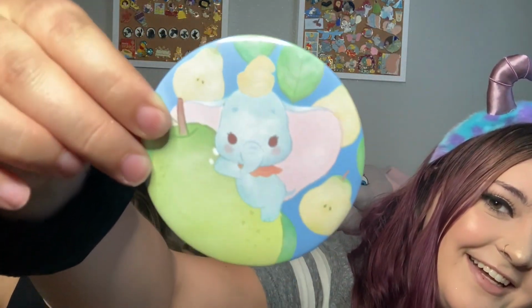Alright. So the first thing I'm seeing is a little bag in like Bippity Boppity Box. And it doesn't look like a pin. Well, it's a pin, but not a Disney pin. It's a button. Cute. And it has Dumbo on it with little pears. That is so cute. Aww, he's a little baby. So cute. So in opening mine, I have like 3 and then a box.